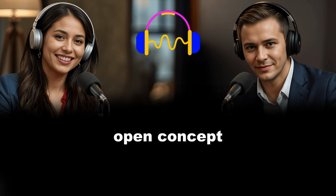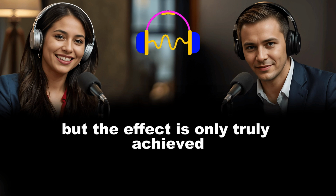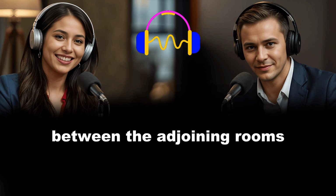Open concept. Open concept homes are spacious and bright, but the effect is only truly achieved when the decor is consistent between the adjoining rooms.